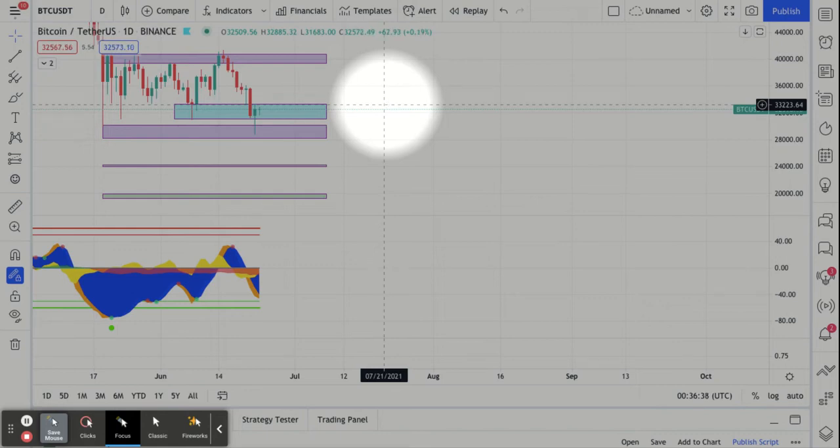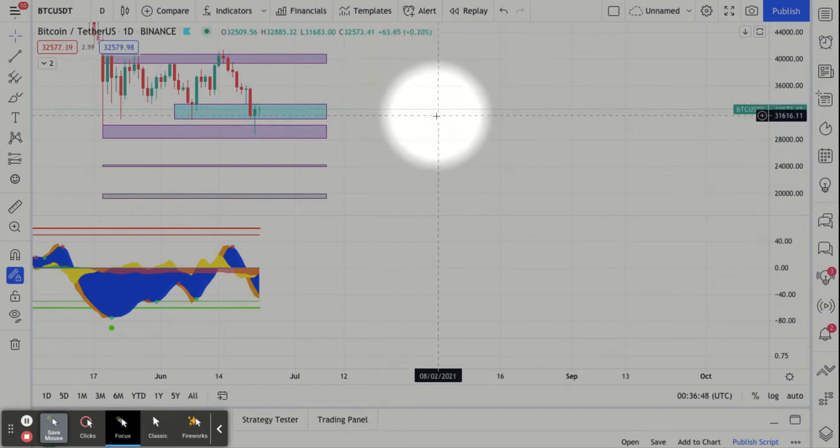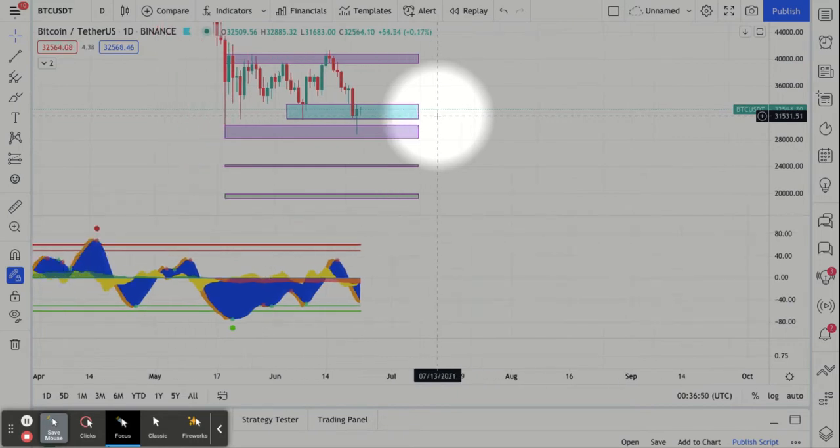What just happened? Bitcoin in the dumpster. Regular clearance sale could be continuing. Could be a pretty hardcore sale.